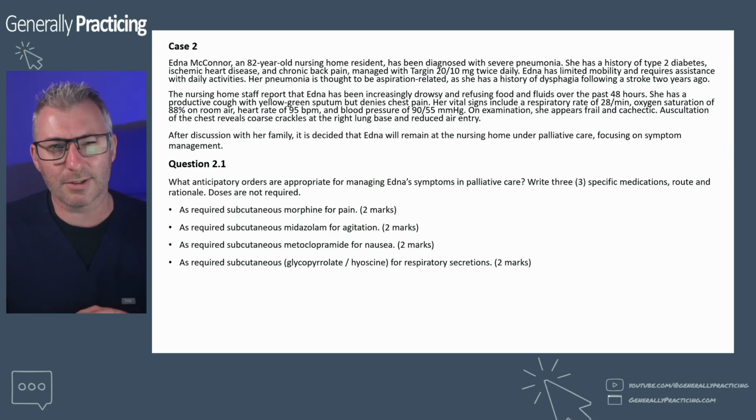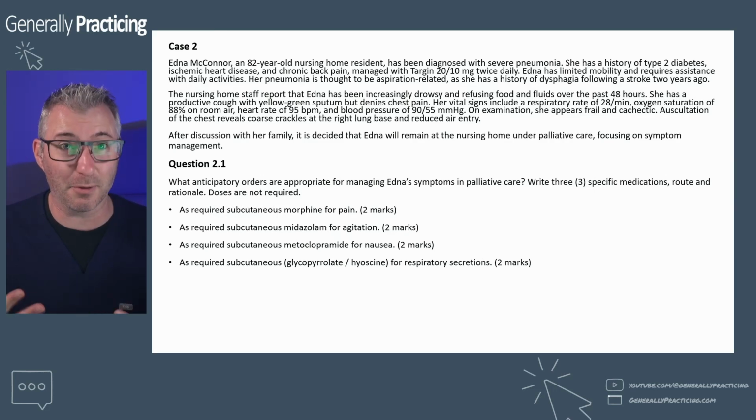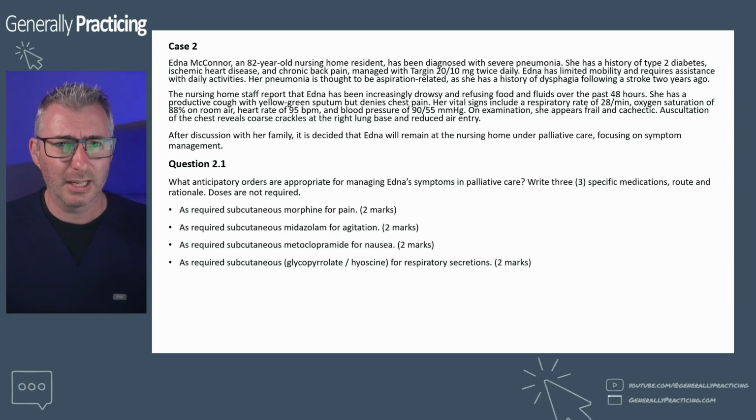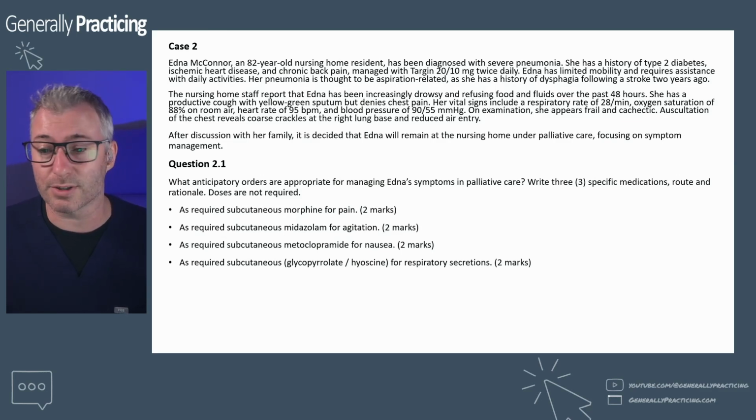If you've ever been out on the town, hypothetically, had a few too many drinks maybe, and have fallen asleep with your mouth open, you wake up, you've got that really dry mouth, that dry as a bone mouth. It's a pretty unpleasant sensation. And that's what we induce in these patients to try and control that sound, control those secretions.